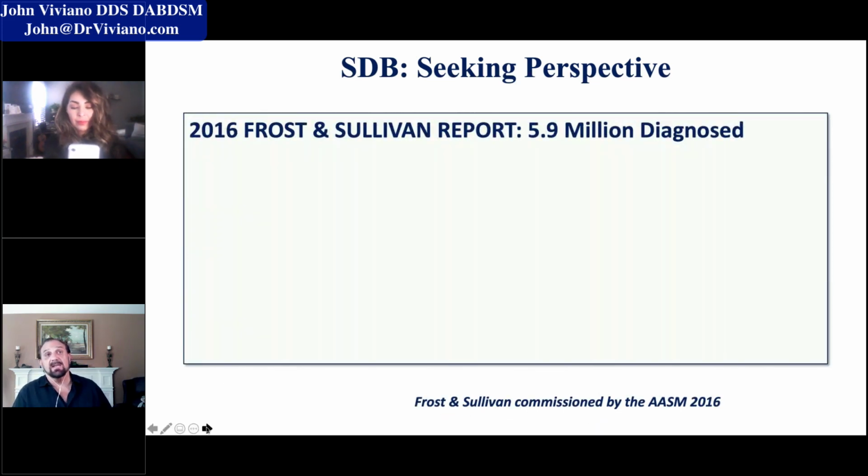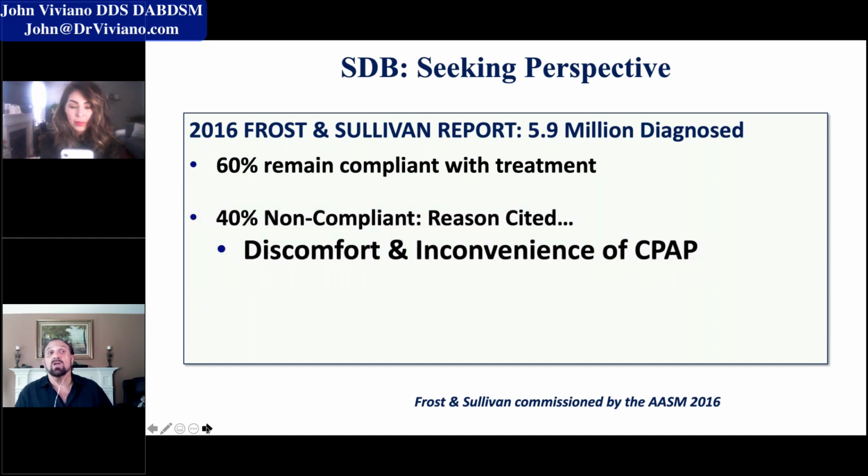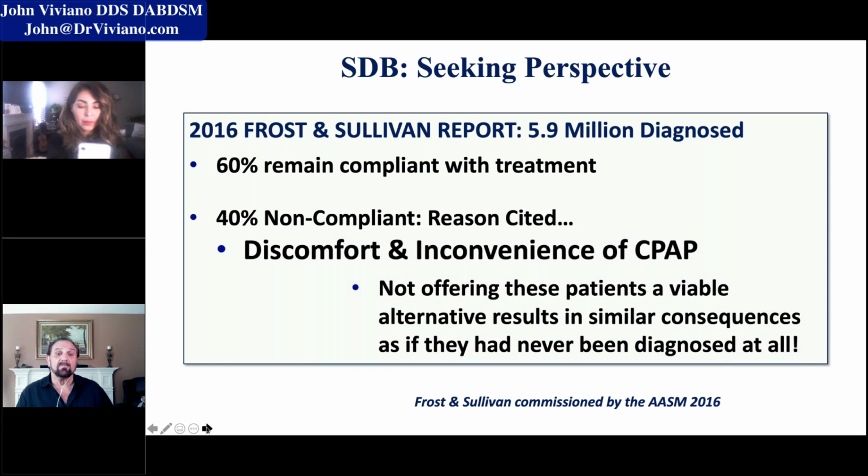In 2016, the American Academy of Sleep Medicine commissioned a report by Frost and Sullivan. Approximately 6 million diagnosed with sleep apnea in the US. 60% remain compliant with treatment. 40% non-compliant. And the reason they cited: discomfort and inconvenience of CPAP. Not offering these patients a viable alternative results in a similar consequence as if they had never been diagnosed in the first place.